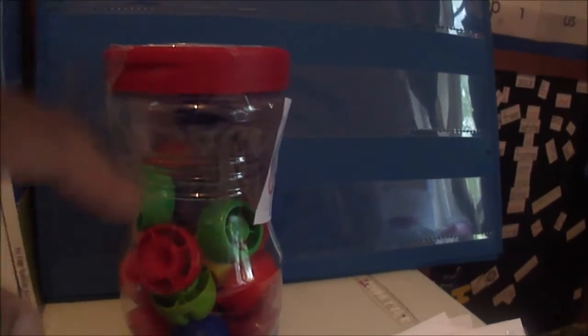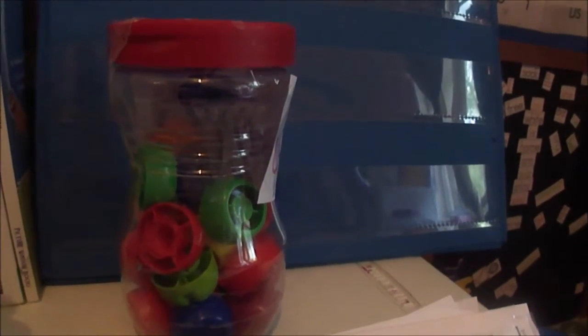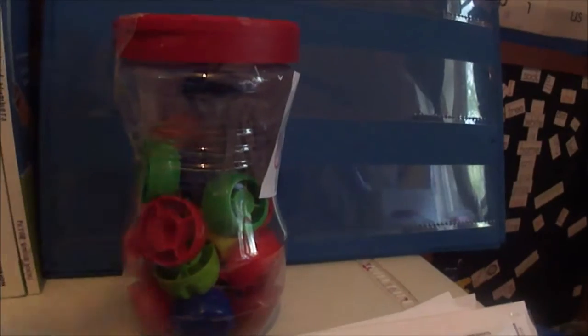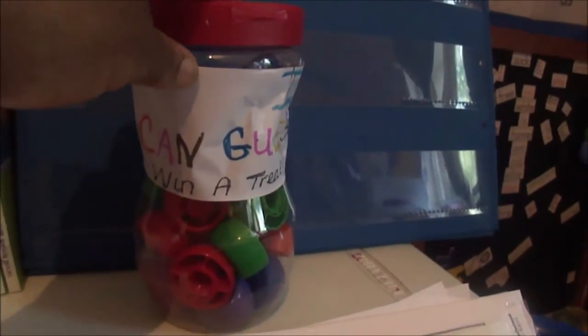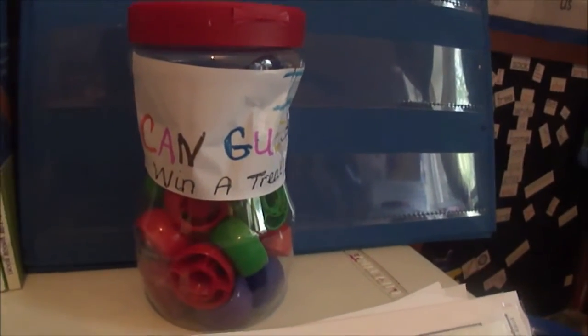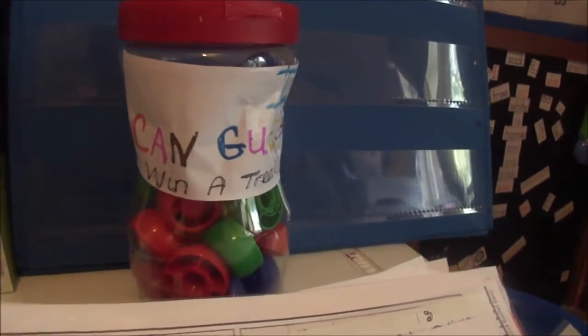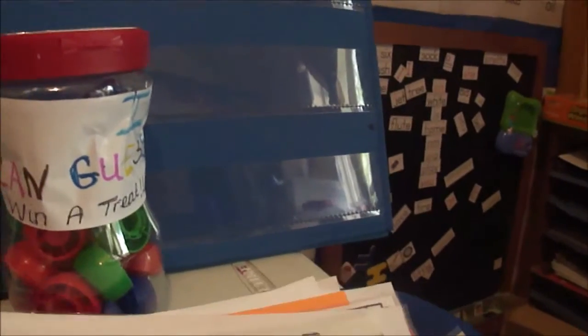I do add different objects and things in there so that they can count. So this is a very simple DIY, whatever kind of container, can, jar, big, small, it works.